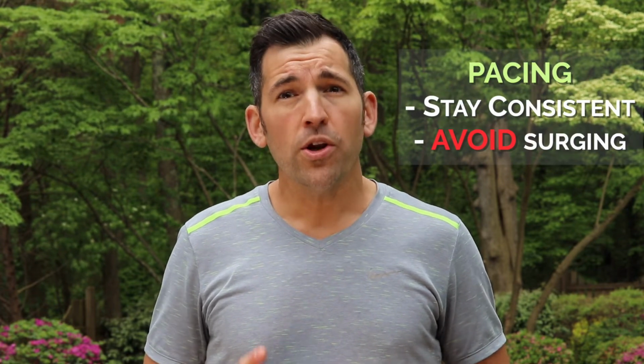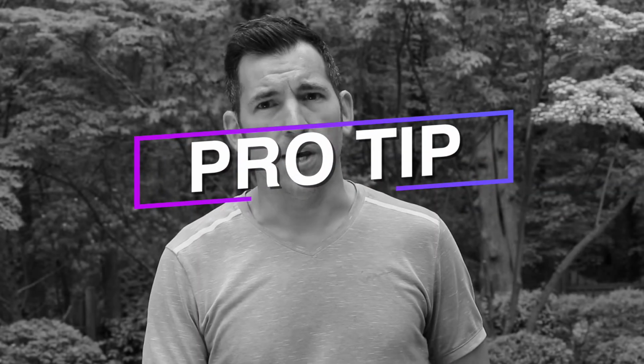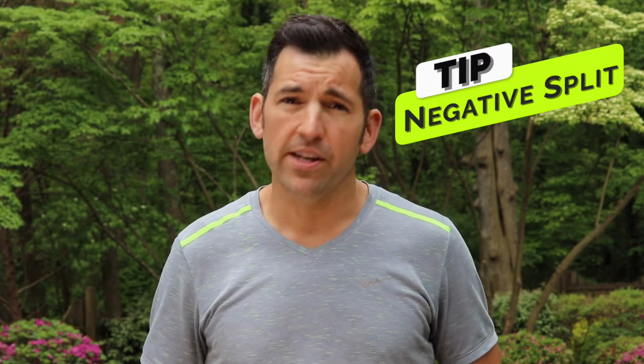Remember, you want your pace to stay consistent and you want to avoid surging. Pro tip: aim to negative split your race. This means you run the second half faster than the first half. If you go out too hard, this will be very difficult to do.